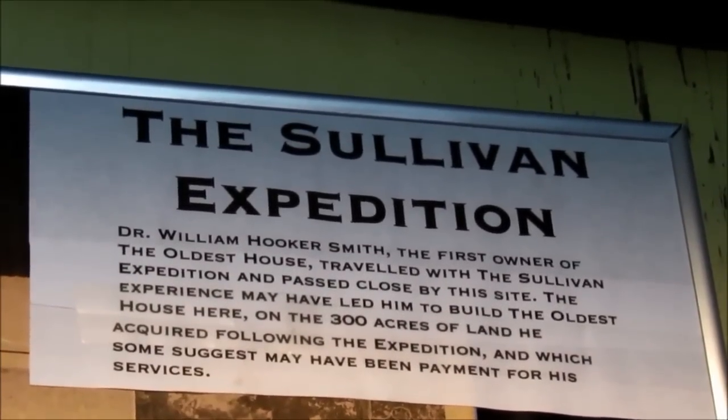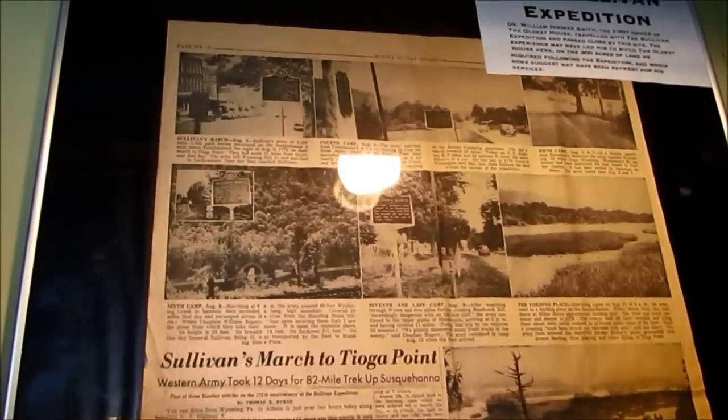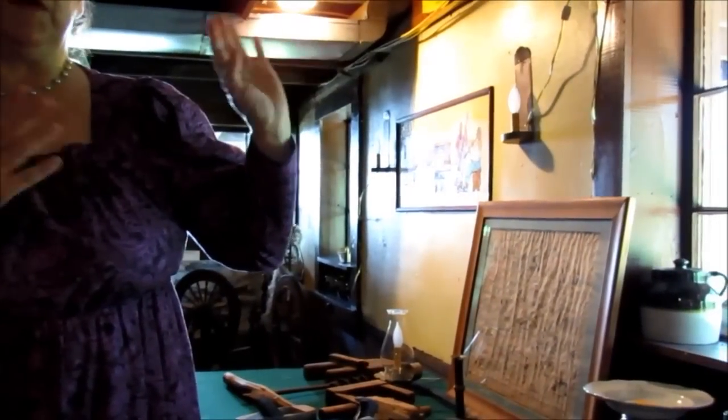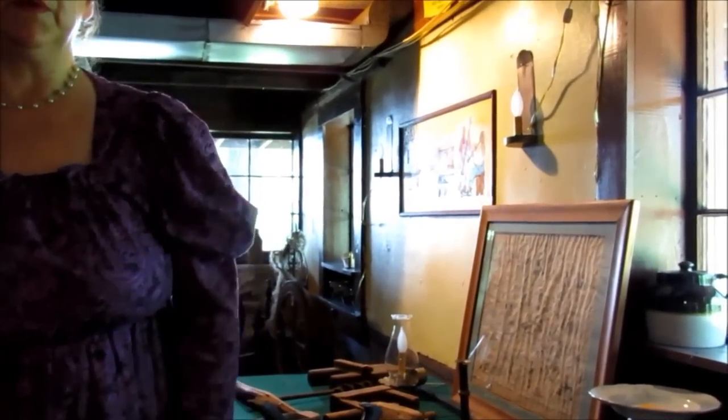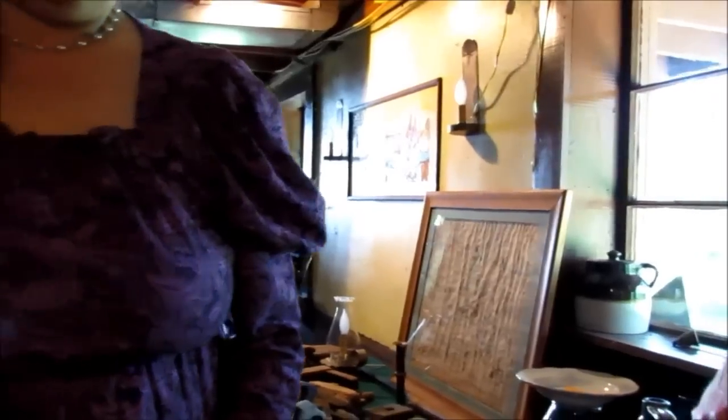William Hooker Smith's first wife died. He then married Marjorie Kellogg, who was a widow. Her husband died, and she escaped from the Wyoming Massacre. What happened with the Wyoming Massacre? That's down in the valley, where a lot of the Native Americans killed a lot of white people, Connecticut settlers. That's an interesting part of history, too.